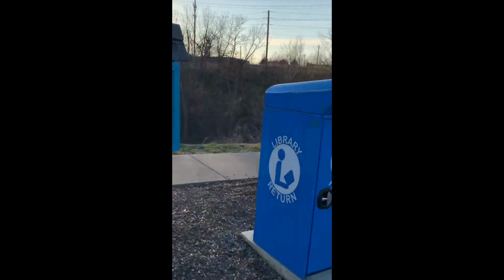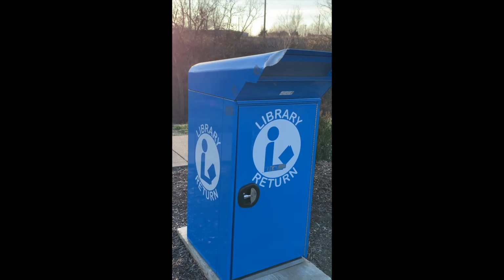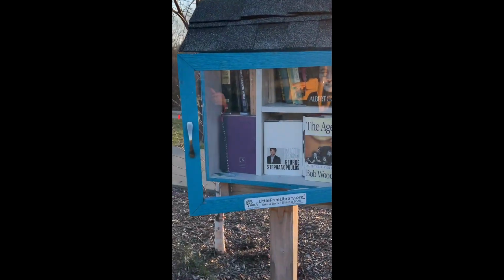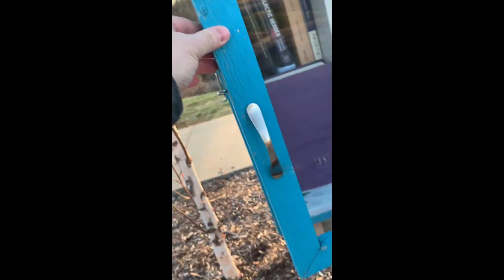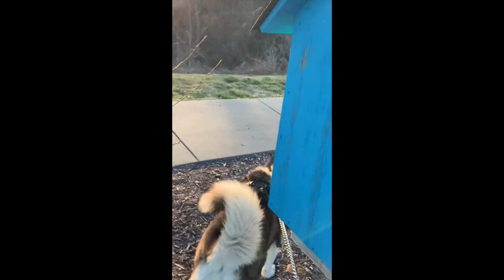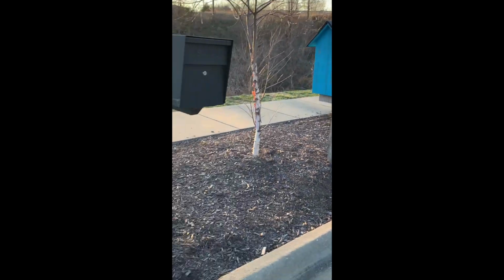Okay, the final part of this path, there's a convenient library return spot here as well. So if you don't want to drive across town to the library, you could just drop them off at the end of your walk. And then there is a little free library drop as well, to where if you wanted to bring a book, you can drop off books for other people to read. Or if you just wanted to grab a book and take with you and just read it, that is all set up there in one convenient spot.